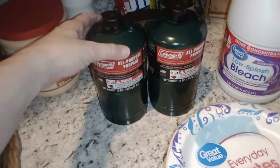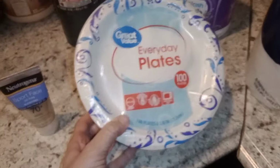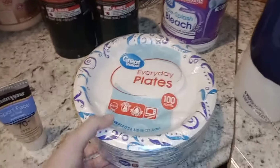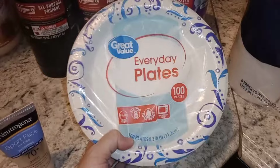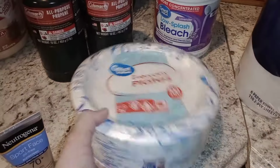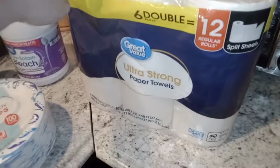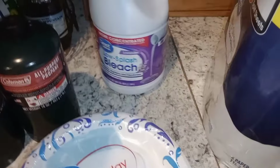Two things of propane for our grill. I never buy paper plates, but I thought if there was any season in life, other than having a newborn baby, that I needed paper plates, this is the season of life I need it. And paper towels. I hardly ever buy paper towels either. And so I got paper towels and paper plates. And then we got some bleach.